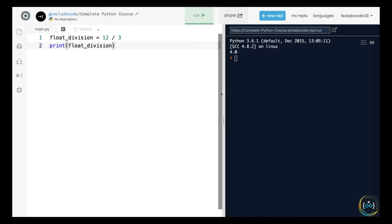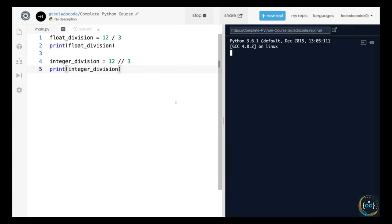If you want to get rid of the floating point or the decimal place, you can do integer division. So here I'm going to create a new variable called integer division. You can call it whatever you want, though. Remember, these are just names. And I'm going to do 12 double-slash 3. And what this does is it performs a division and then removes everything after the decimal place. So this can come in handy at times. So if we run that, you'll see that you get 4.0 first from this first print statement, and then just 4 for the second one.